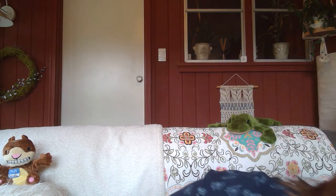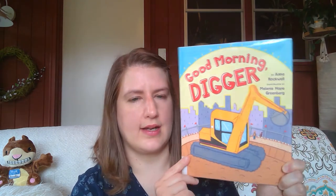So I have a couple of books in addition to the ones that we talked about earlier that I think you might also enjoy. There are two books about construction equipment. One is called Good Morning Digger, by Anne Rockwell and illustrated by Melanie Hope Greenberg. That's a really fun one about lots of construction equipment that are building a building in a city. And then there's another one called Go, Go, Go, Go, Go, Go, Go, Stop by Charise Mericle Harper. And this one also has lots of construction equipment. It also has our friend, the stoplight.